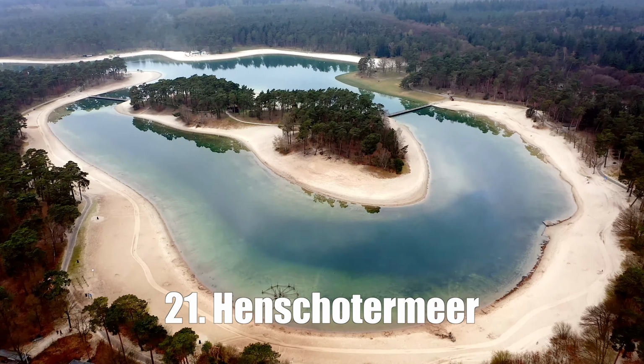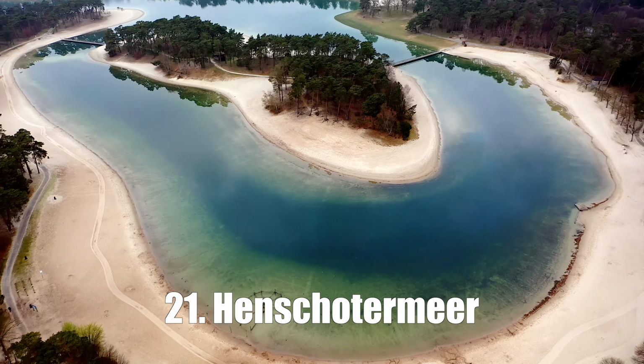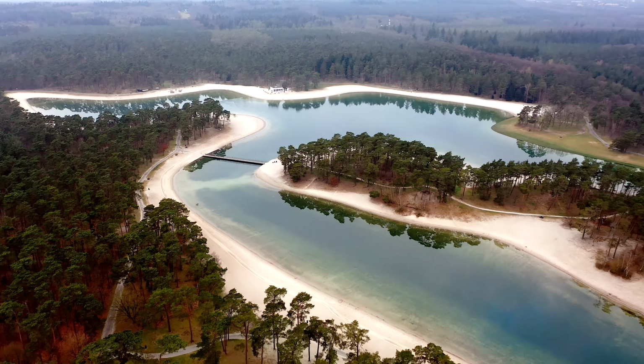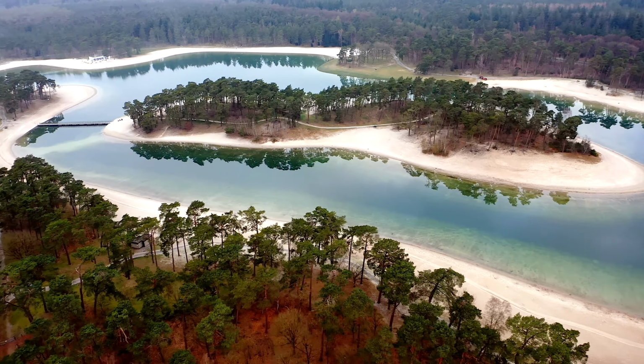Two more notable sites that we visited, but that are not as popular as the other ones, but we think they're beautiful and very special. You should check them out if you want to. The first one is the Herschutenmeer. I don't know if that was correct, but it was just a very nice lake with azure turquoise water, very beautiful. And right next to it is actually the second one.